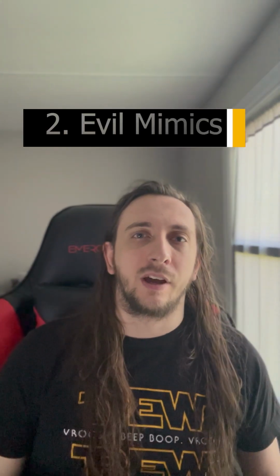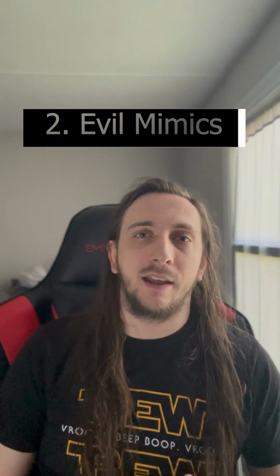Reason number 2 is evil mimics. They have a lot of names. I like the name evil mimic. It's not the mimic that is evil, it is the DM who's using them in an evil way. They are things like potions, weapons, doors, things that players are more likely to interact with.